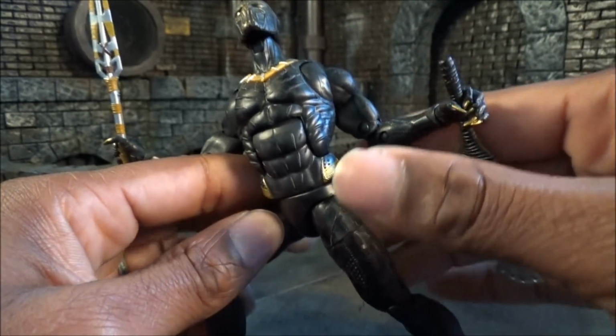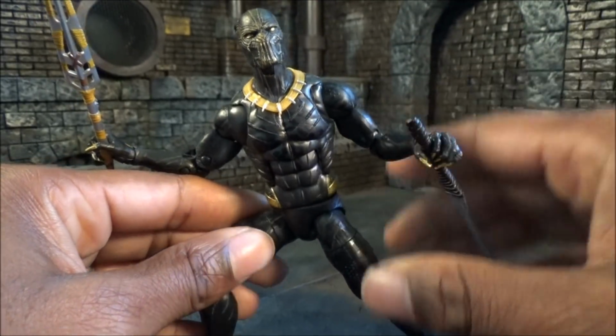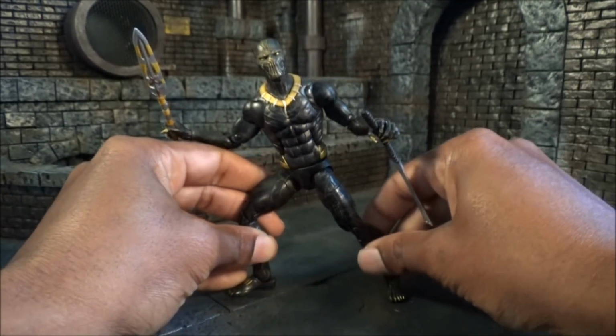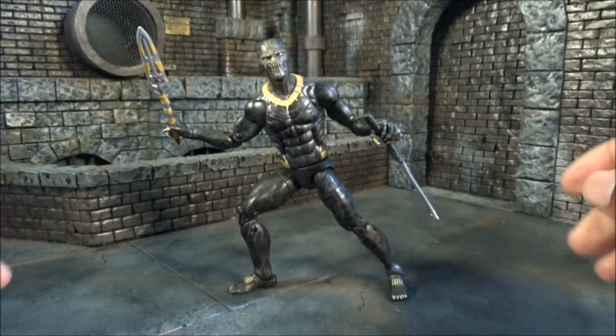It's just a great fig to have, and what a way to end off 2017 with such a great fig and such a great wave in general.